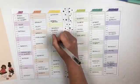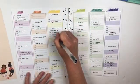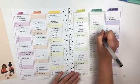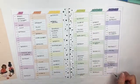Then I'll do it here again. And then here. And we'll see if I have any extra spots near the end of the year. I might do it again.